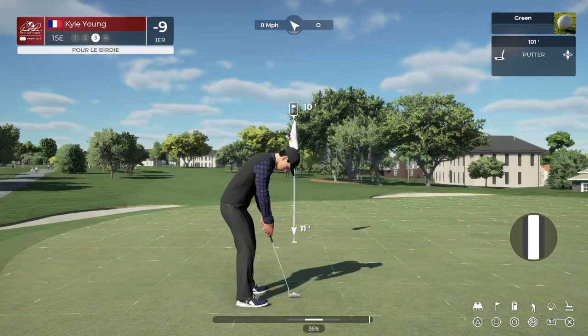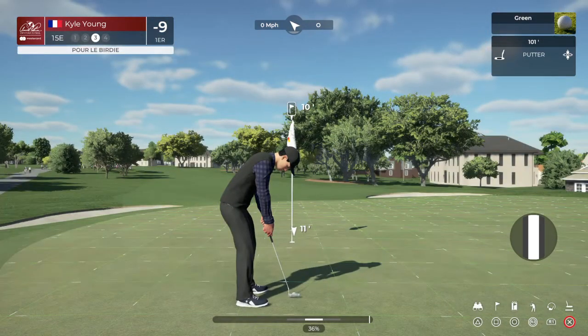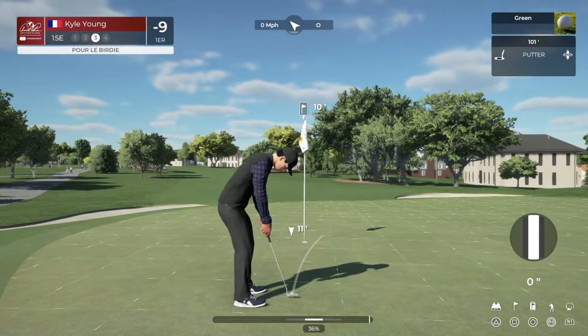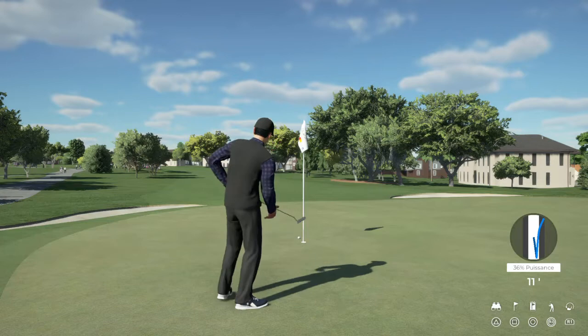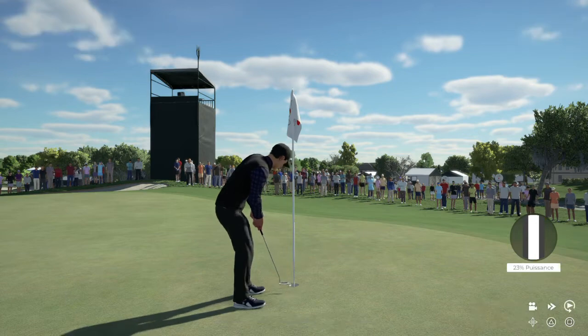That's a great shot here at the 15th. It sets up a look for birdie. If it's up, it could be in. Ah, that's frustrating. And that should secure the par. Well done. And down it goes.